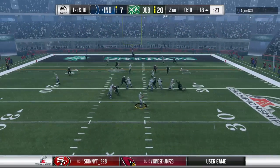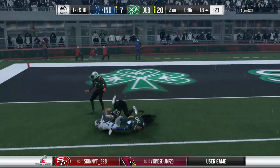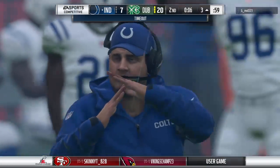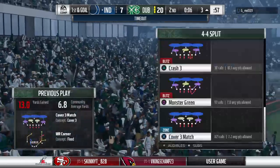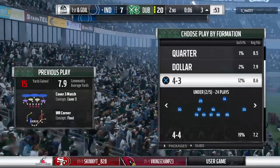Inside the red zone here, they'll look to throw. And it's caught. And stopped a few yards shy of the goal line at the 3. And offensively, they'll take the timeout with 6 seconds left in the 2nd quarter.